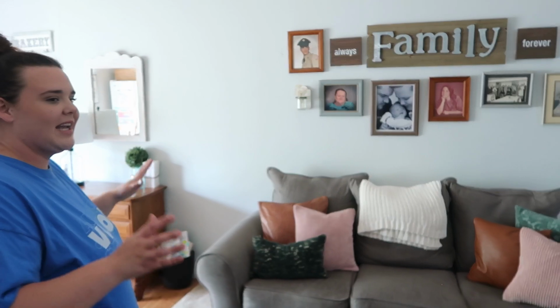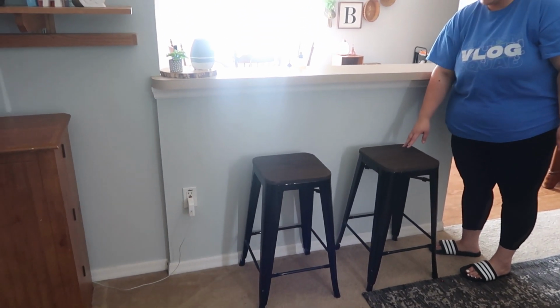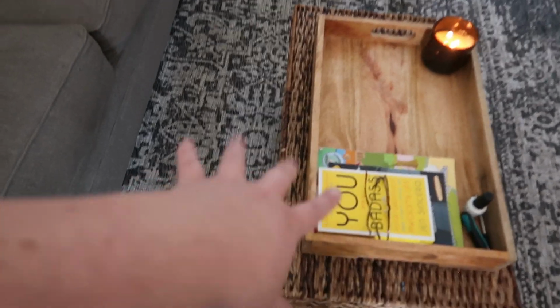I really wanted wood throughout the house, just wood accents. And these are new to us. A girlfriend of mine was closing her store and selling these bar stool things for $15 a piece. And I think it brings in the black and the wood in here. I just like the wood vibes. I think it makes it more farmhousey, boho-y. So they were a really good deal. $30 for 2 bar stools. Ours were done for.